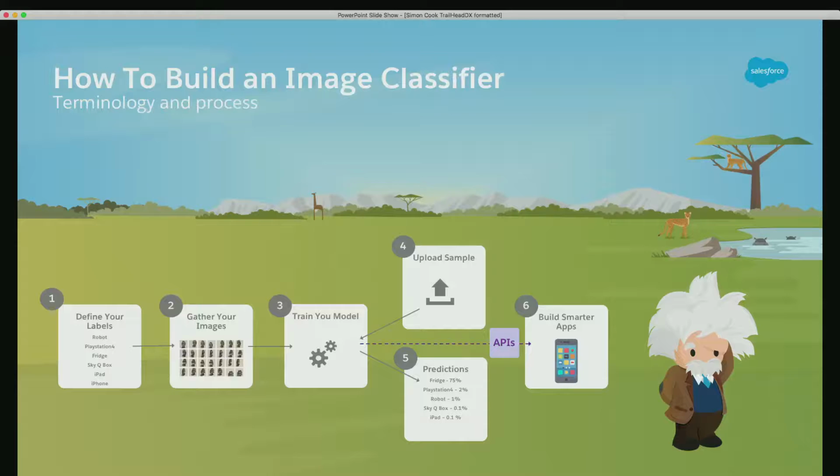Basically, what you do is you define your labels. I asked, what items do I want Einstein to understand? I put about seven or eight in: iPads, iPhones, fridges and desktop robots. Then you take as many pictures of that item as you can. And here's a top tip for you: take a 10-second video. Just get your iPhone out, and this is what I did. I walked around the fridge and took a 10-second video, loaded it into Photoshop, and said to Photoshop, please render the individual frames of this video.